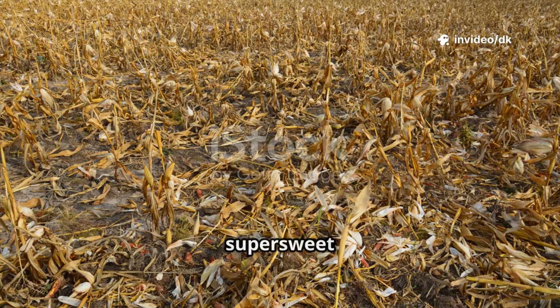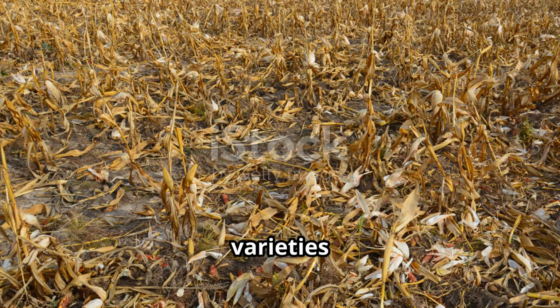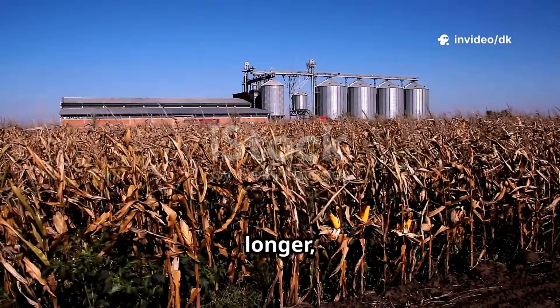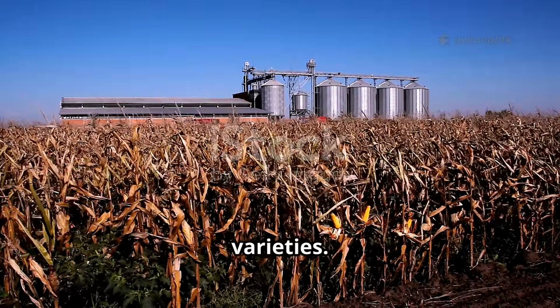The rise of modern super-sweet yellow hybrids, bred for an exceptionally high sugar content and a longer post-harvest shelf life, pushed varieties like Stowell's aside. These new hybrids could be shipped and stored for longer, and their intense sweetness appealed to the modern palate, overshadowing the classic creamy corn flavor of older varieties.